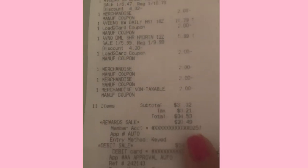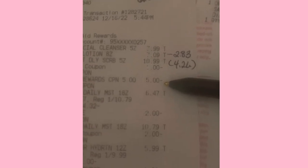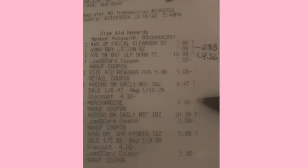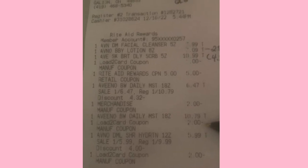So after tax, we are at $34.53. That's here. You can see the $5 flu coupon. I also had a $1 load to card came off that. Here is a $2 manufacturer coupon. Here's a $2 load to card.